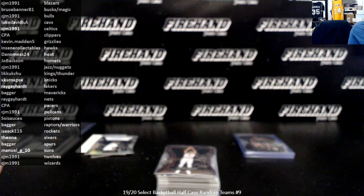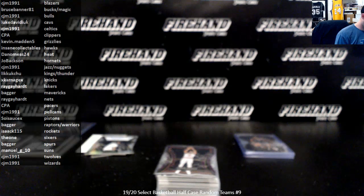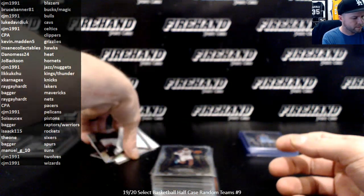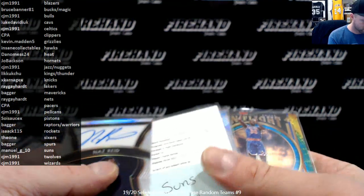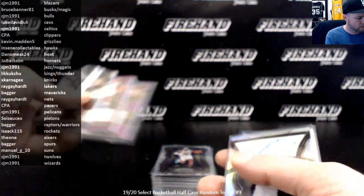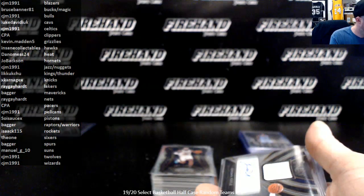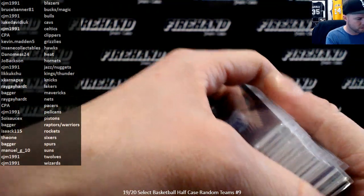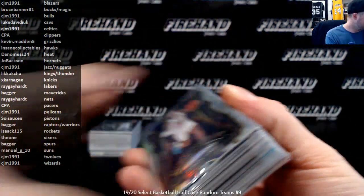Forgot to put the Zions and the Jaws right away in their top loaders, as we always do. Here's what we got, guys. Top parallels.